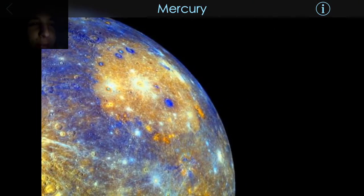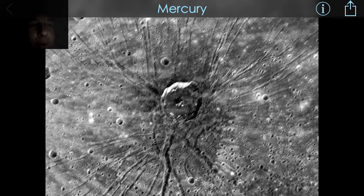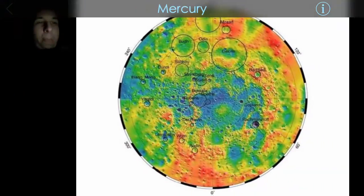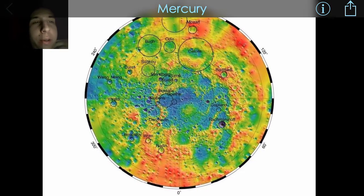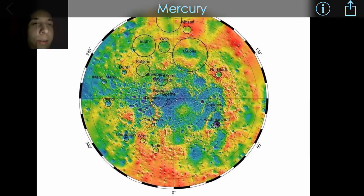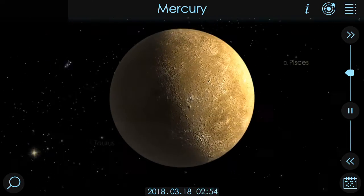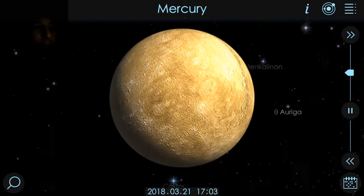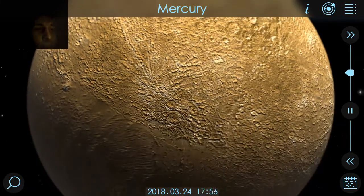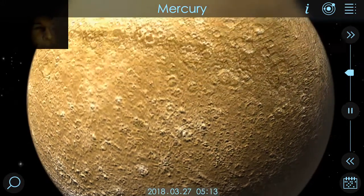So yeah, its surface is full of craters. You cannot take a single step without encountering an impact crater. And they're really weird surface features. They are made by countless impacts from space. And the Galilean basin, it's over here somewhere.